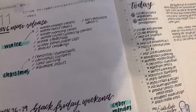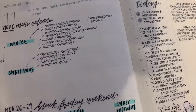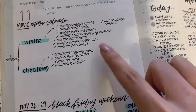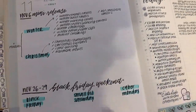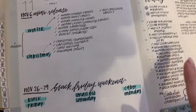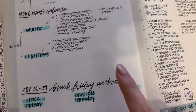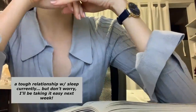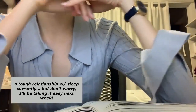Alright, it is 7 p.m. I just finished my last lecture, and this is a little planner update. This page is still in progress, but I transferred over some of my new release plans from my computer onto this page. Anyways, you can see it's pitch black outside. But if I'm being honest with you guys, I am very exhausted. I think I'm going to attempt to take a nap.